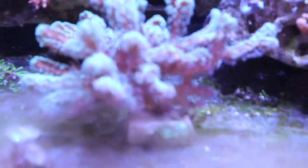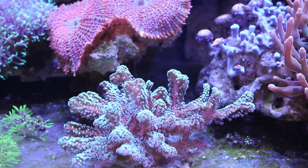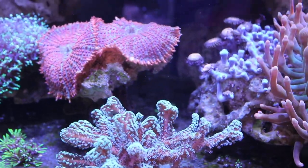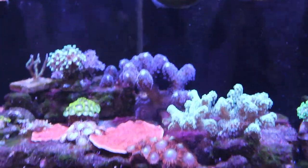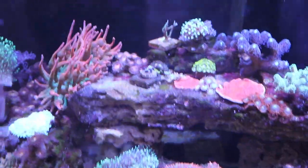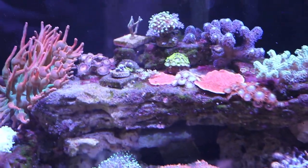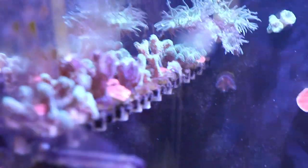The entire tank, it's been weeks since I've done anything to it. Like these pieces right here, sour apple bird's nest. It came from my Lagoon 25. The purple stylos came from my Lagoon 25. I had something happen with that tank, and whole colonies were kind of dying.